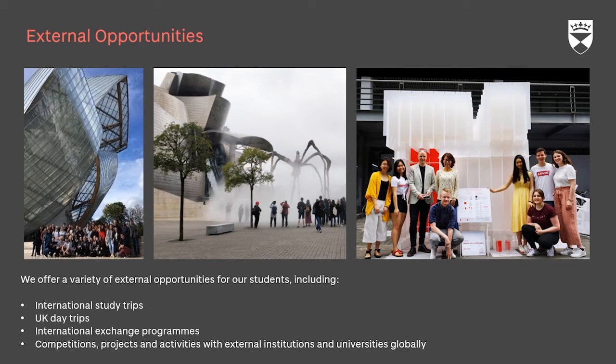We also have international exchanges available, and we try and engage with competitions and projects and activities with other institutions, universities, maybe it's community groups or groups outside the university, trying to build in a bit of variety into your education.